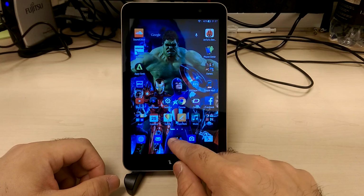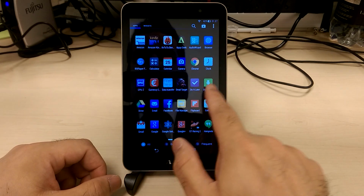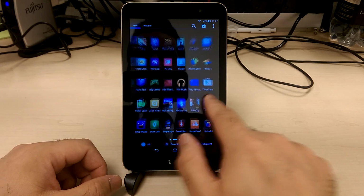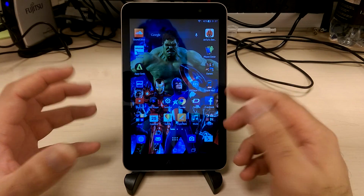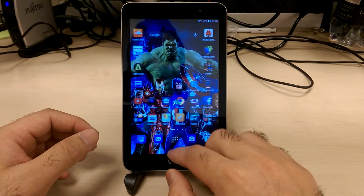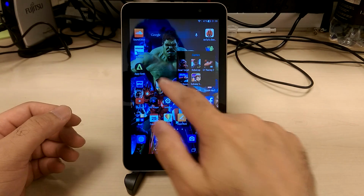Now let's go into the app drawer and see how it fares up. There we go. As you can see, it's fairly smooth, not bad. And animations, transitions through the app drawer, going through different apps is pretty nice. For most people, this will be more than enough. There are a lot of people out there who have family and kids. So if you are buying this for your kids, be rest assured that the kids are going to love this tablet. The tablet can play all sorts of games like Dead Target, Robocop, GT Racing, and so on.